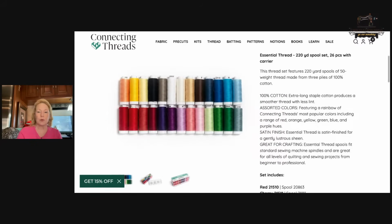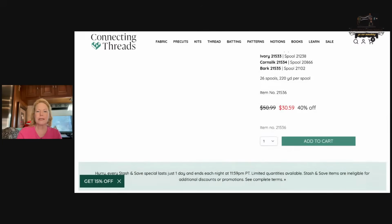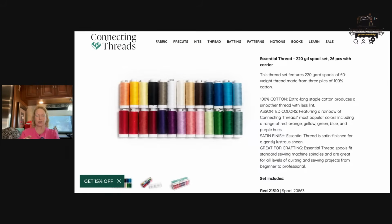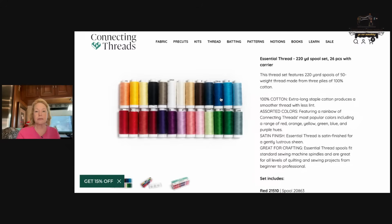I found it. If you like sewing with 100% cotton, this is it today. They've got 36 spools, a 220 yard set, 36 spools, you guys, for 30 bucks. 26 spools? Is that right? 26 spools for $30. That's a deal. It's almost half off. If you like to sew with 100% cotton, this is their essential. This is 3-ply cotton thread. It works fantastic. Whatever you're going to piece with it, or you might want to do some of your own hand-driven quilting on certain colors. These are great for background quilting on kits. Yeah, for sure. So I wanted to show you guys that. That is a heck of a deal.